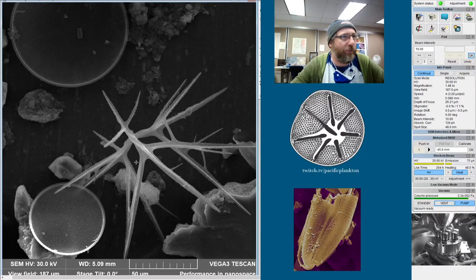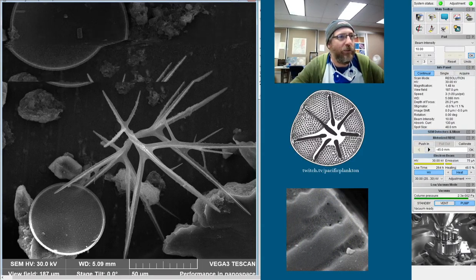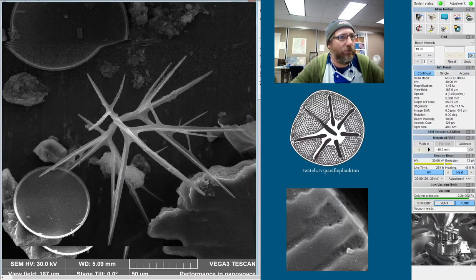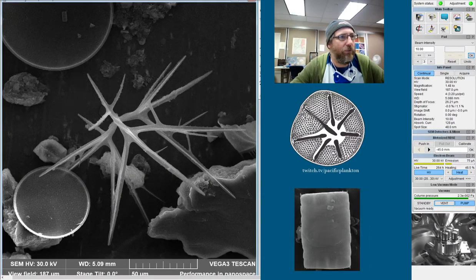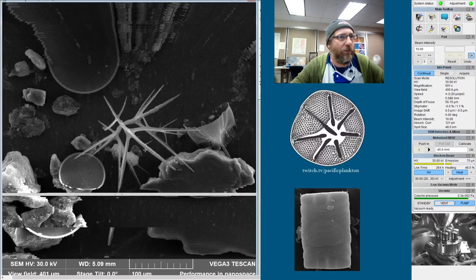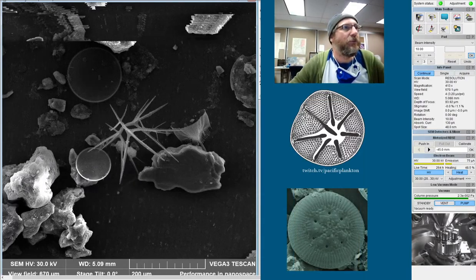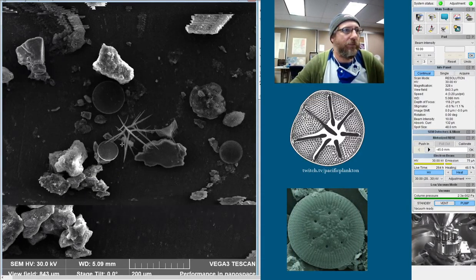I want to say silica flagellate, but I'm not completely convinced that's what it is. I don't know. Maybe Pacific Plankton knows. It's really interesting. Not sure what that is. Definitely made out of silica.